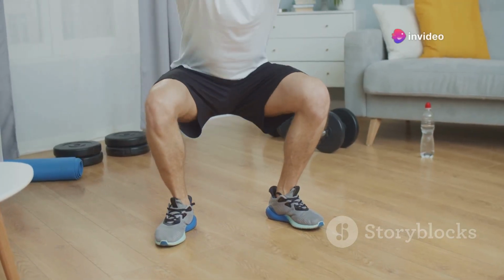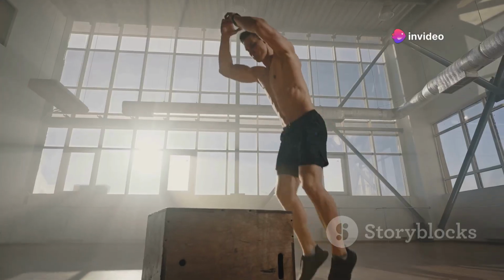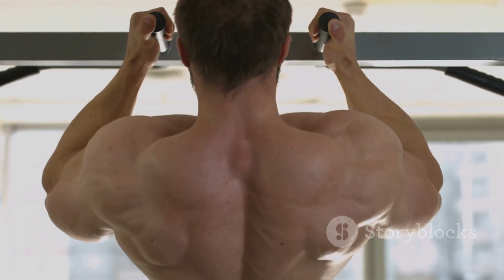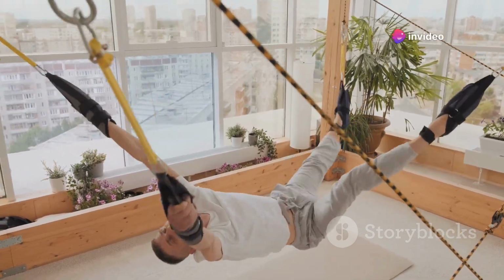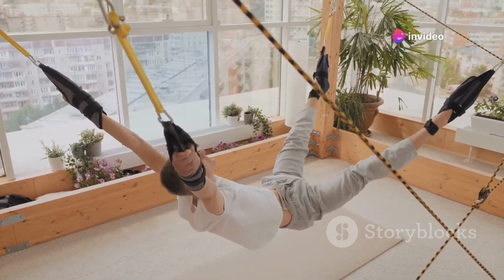Squats are excellent for leg development, working the quads, hamstrings, and glutes. Add variations like jump squats for an explosive element. Pull-ups are another highly effective bodyweight exercise, targeting the back and biceps. If you don't have a pull-up bar, get creative. A sturdy door frame can be used for horizontal rows, working similar muscles.